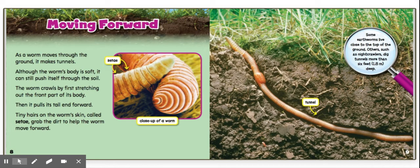Moving forward. As a worm moves through the ground, it makes tunnels. Although the worm's body is soft, it can still push itself through the soil. The worm crawls by first stretching out the front part of its body. Then it pulls its tail end forward. Tiny hairs on the worm's skin, called setae, grab the dirt to help the worm move forward.